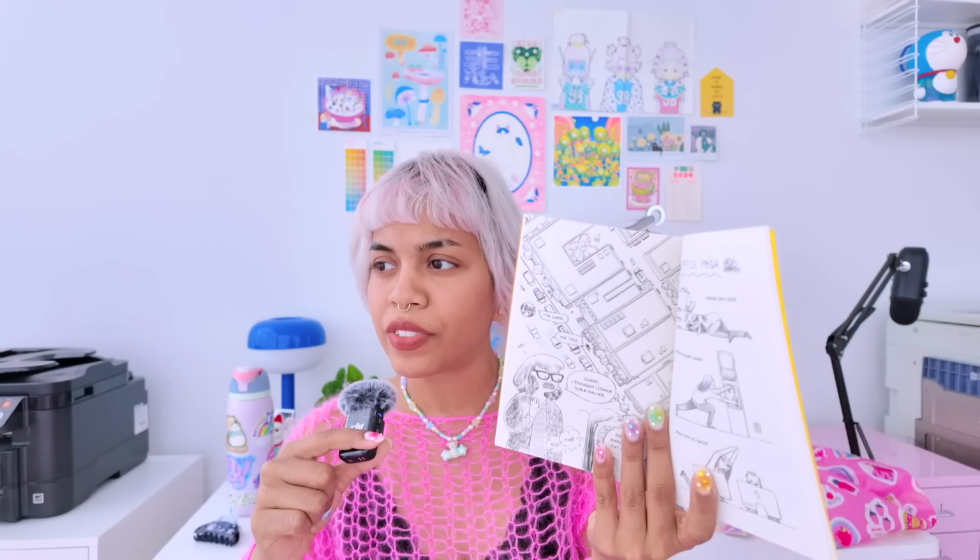Up next we have this mini comic and it's called My Life is a Joke. This book is filled with what looks like graphite mini comics, and I just love mini comics because they're just small contained stories. Could be just 2 panels, 1 panel, I don't know what it is, but I'm a sucker for mini comics.